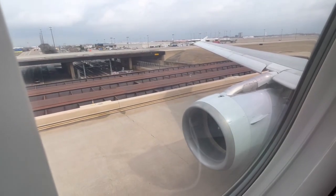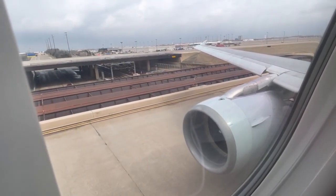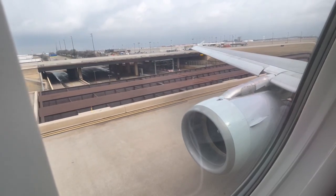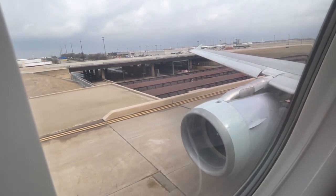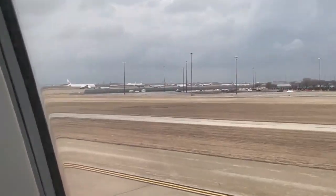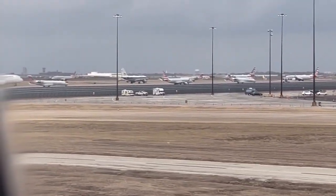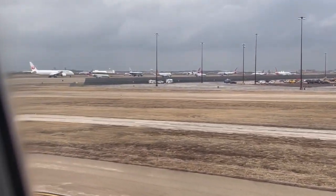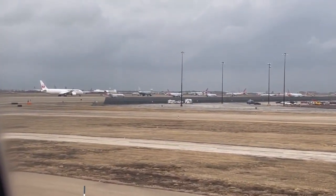I always love taxiing across the bridge at Dallas-Fort Worth International Airport. It's so cool that you can literally taxi inside an airplane over a road, and I always find this so fascinating. We made our way over to the west side of Dallas-Fort Worth International Airport, and as you could tell, there was a huge lineup of aircraft because of that huge thunderstorm on the north side of the airport, so we couldn't take off, of course, as I'm sure you could know.